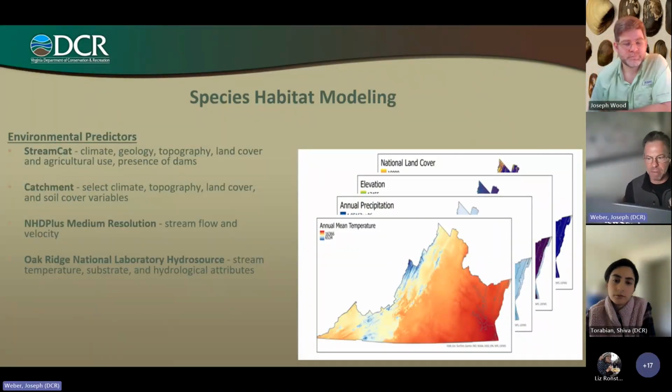So now I'll talk about the environmental predictive variables, and the preparation of these environmental variables is typically the largest part of a modeling project. You can spend 60 to 80% of your time developing your environmental predictive variables. We attributed the training data set, those presence and absence reaches, with environmental variables from 4 sources.